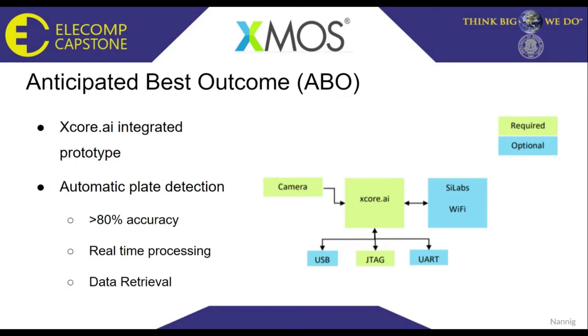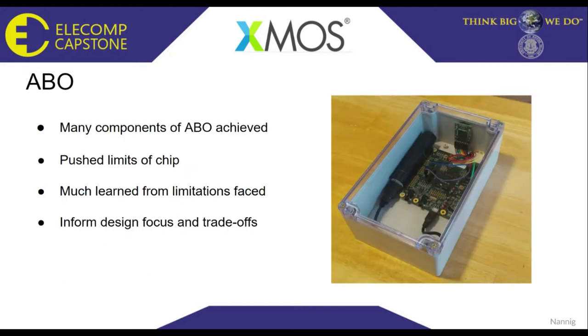The anticipated best outcome of the project was a fully integrated xcore.ai prototype. This prototype should be a license plate reading camera that can read characters and relay them through Wi-Fi or USB. Many components of the ABO were achieved. However, we are unable to deliver a fully functional prototype.